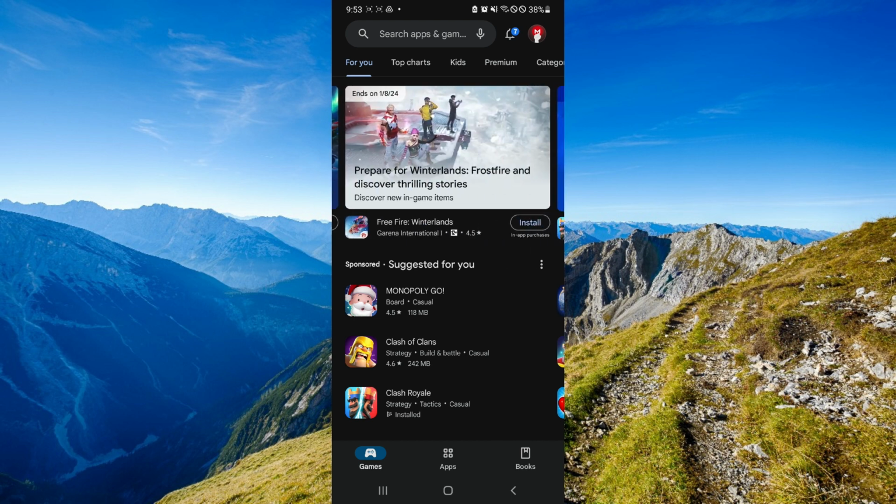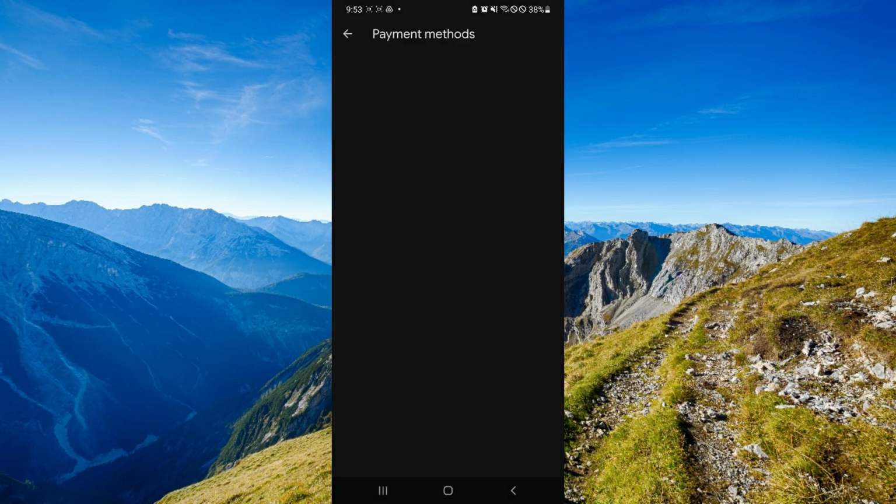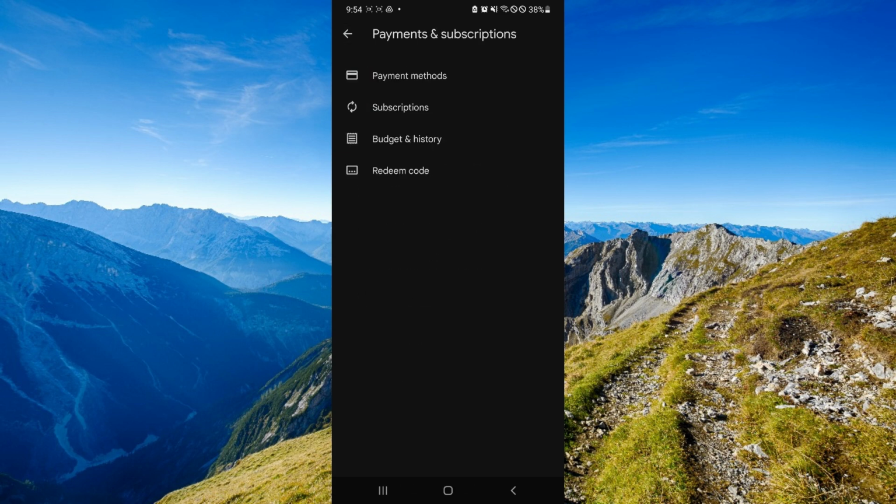If that is not the issue, you could easily disconnect and connect it again by going to your payments and methods over here, and you could delete the payment method that you have added here, and then you could add it again. By doing that, you may or may not be able to fix the issue with it being declined.